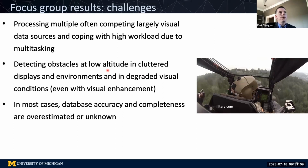And one of the underlying challenges here is that database accuracy and completeness are either overestimated, which is very bad, or unknown, which is also bad.